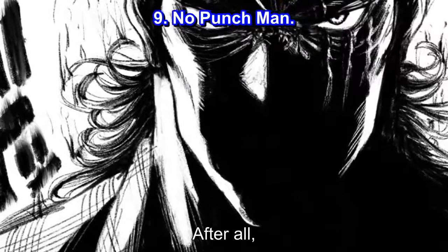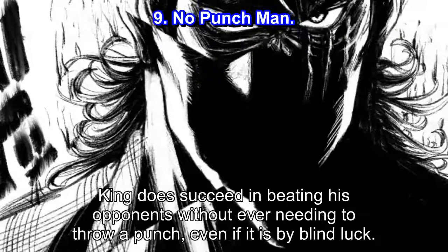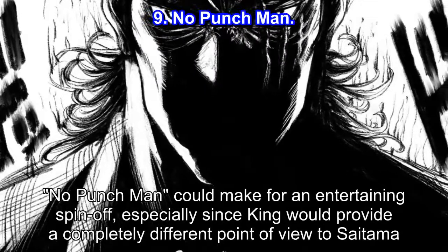After all, King does succeed in beating his opponents without ever needing to throw a punch, even if it is by blind luck. No Punch Man could make for an entertaining spin-off, especially since King would provide a completely different point of view to Saitama.